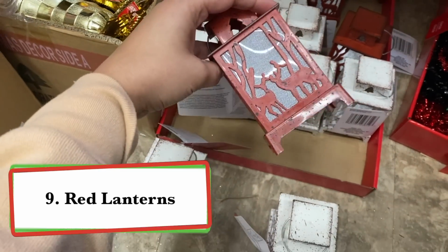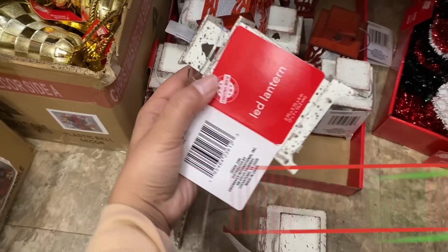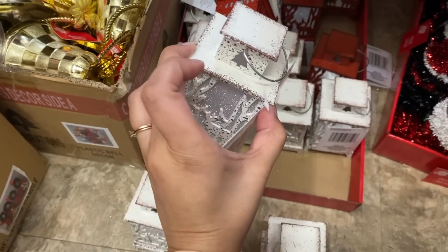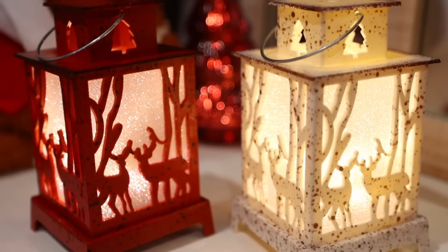Dollar Tree has been stepping up their game in the lantern department. They have these gorgeous mini lanterns right now, and I love the way that they already look. Lots of times they come with just a plain plastic color, but because they added this speckle, it gives it a beautiful rustic look.